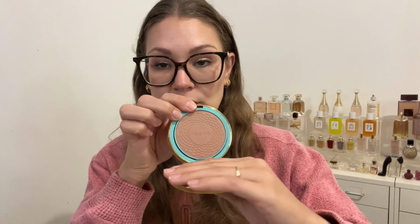I got Fair because that's what everyone kind of recommended as the best color. It is definitely a little bit more cool toned. It is fair. Maybe this just needs to be a winter bronzer.